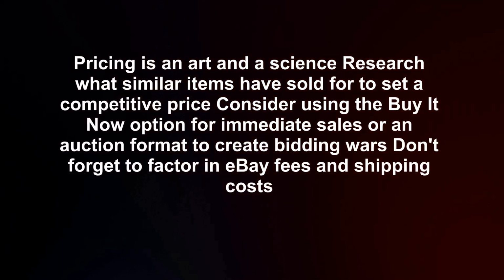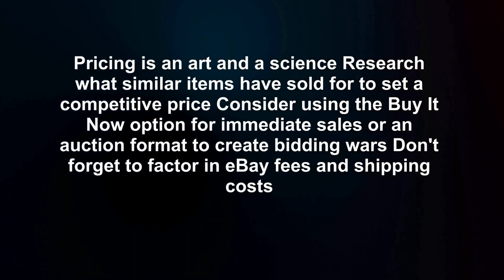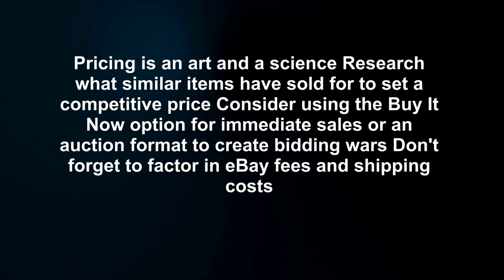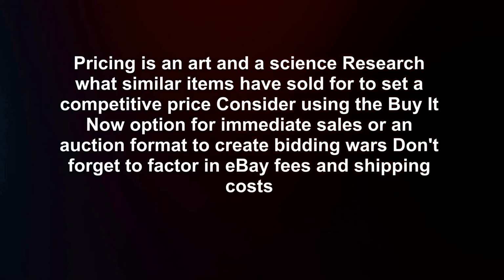Pricing is an art and a science. Research what similar items have sold for to set a competitive price. Consider using the buy it now option for immediate sales or an auction format to create bidding wars. Don't forget to factor in eBay fees and shipping costs.